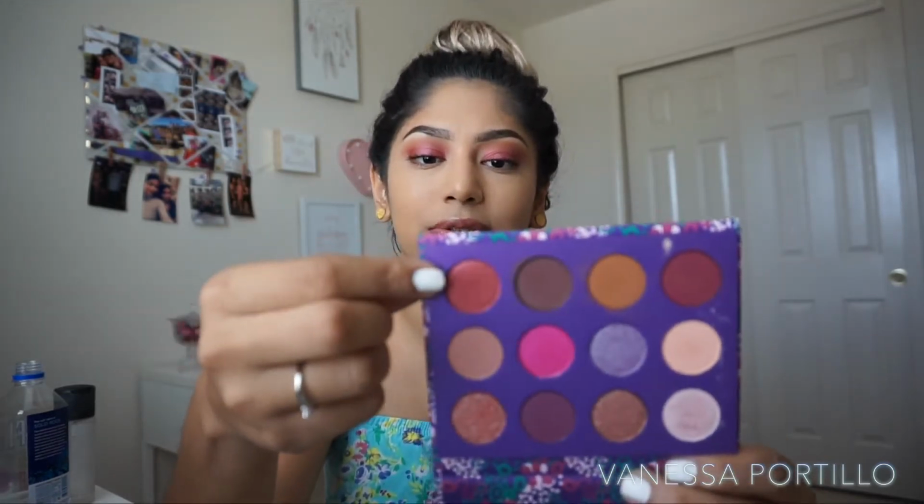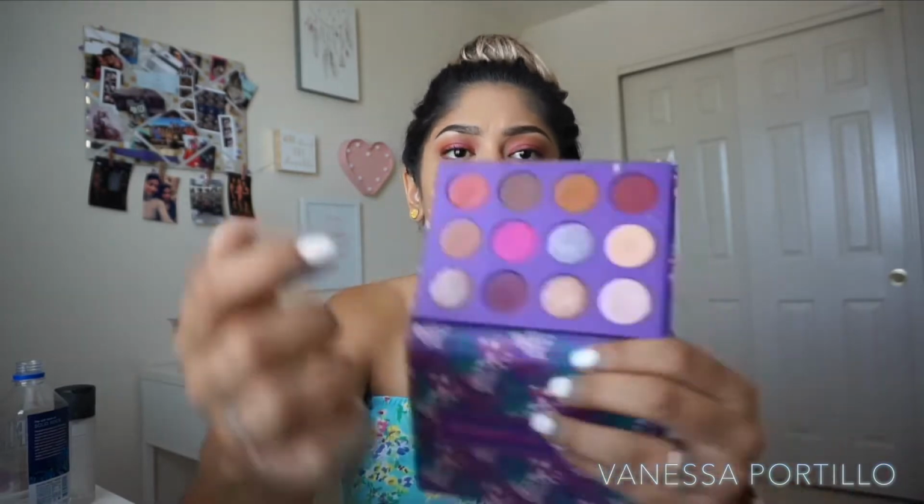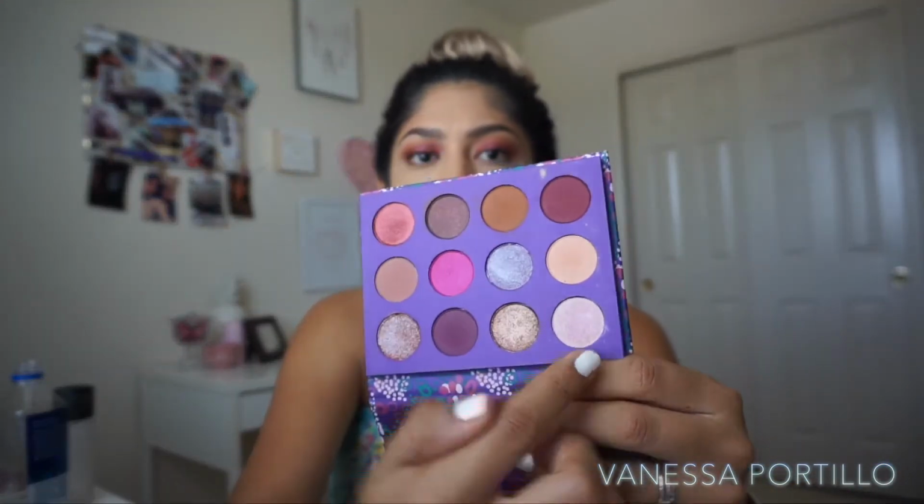Honestly, I think every single shadow that I use just looks really different from what it does in the pan. The shadows themselves are really blendable. They're really nice. I really like them. I think out of the whole palette, my favorite shadow is this one right here, which is Black Canvas, I think, according to the way the names are in the back. That's probably my favorite one. I have that all over the lid, and then I have a little bit of this right in the center. But yeah, overall, I did like it. That was my only complaint, I guess you could say, the fact that the colors look very different on the eyes than they do in the pan.